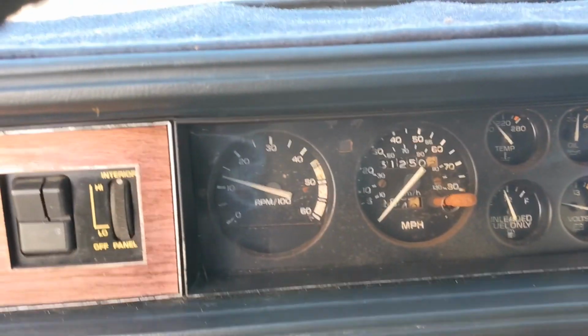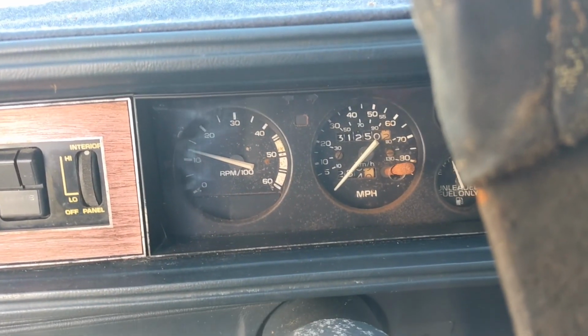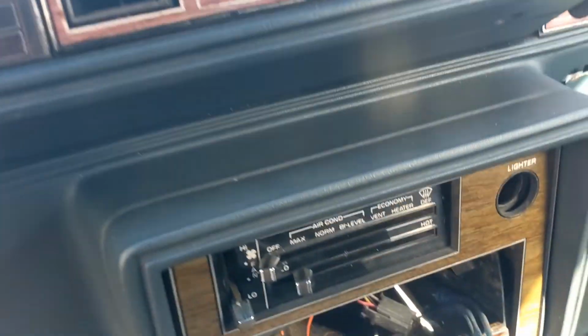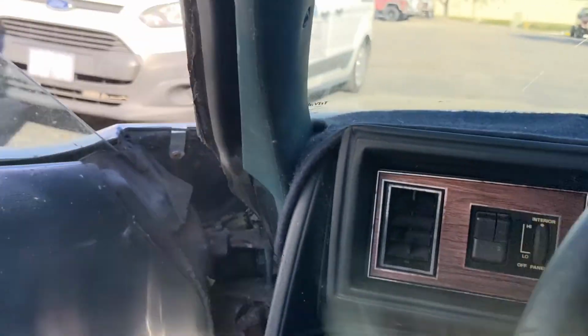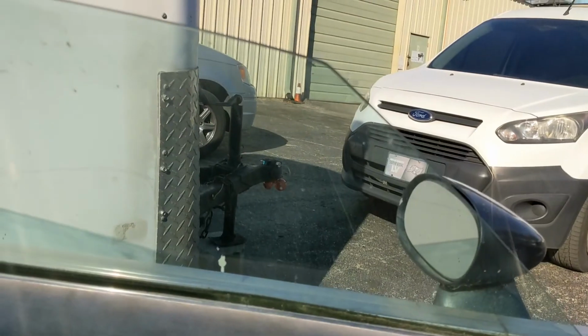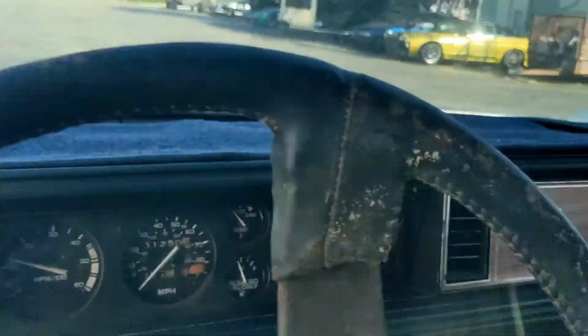All right, here we go. Fires right up. I know the engine has vacuum because I can hear it all escaping from behind the dash somewhere. I don't know if I should try this. Oh, look. We got windows. All right. Who knows if they're going to come back up.